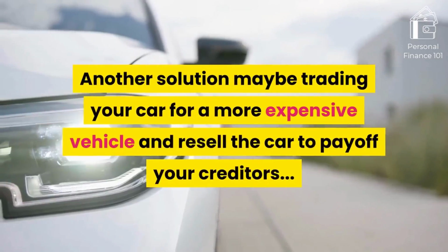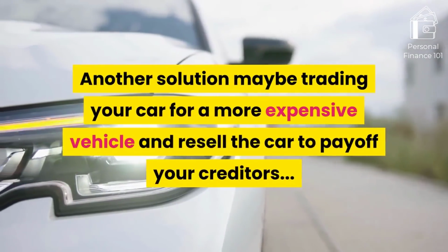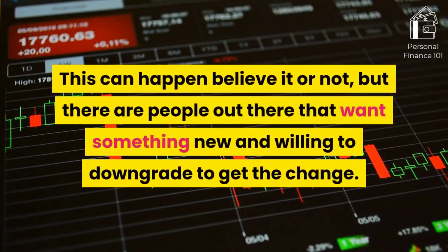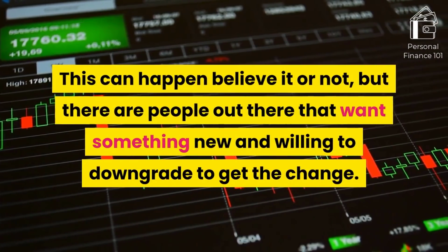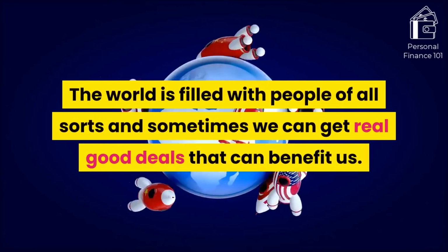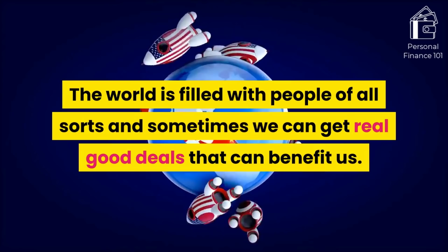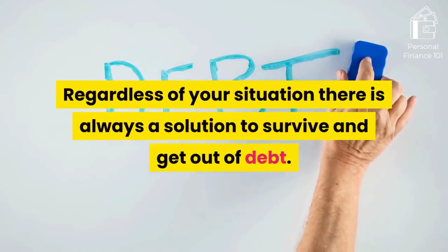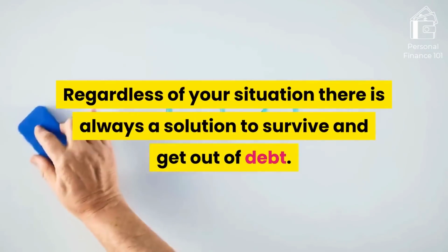Another solution may be trading your car for a more expensive vehicle and reselling the car to pay off your creditors. This can happen, believe it or not, but there are people out there that want something new and are willing to downgrade to get the change. The world is filled with people of all sorts, and sometimes we can get real good deals that can benefit us. Regardless of your situation, there is always a solution to survive and get out of debt.